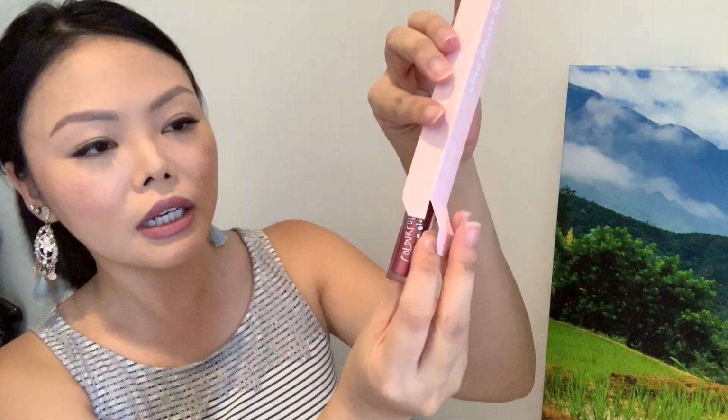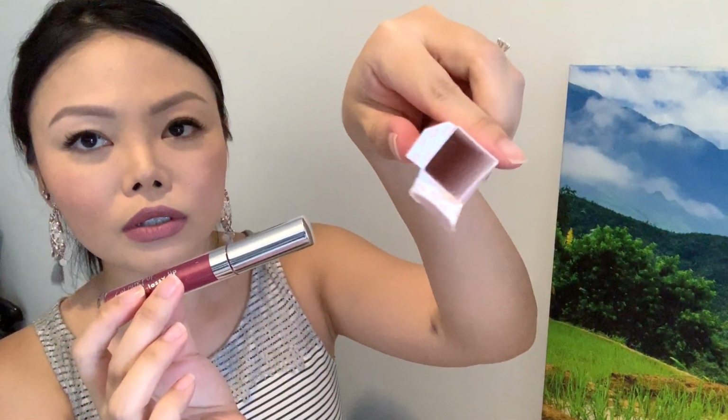Let's look at the glossy lip first. So exciting. Okay, so I'm opening it. That's what the box looks like inside. It's got really pink circle blobs. Ooh, look at the color. Oh my god, look at this. So pretty. What shade is this?